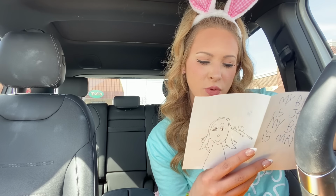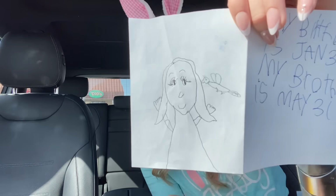How many fidgets do you have? Girl, like 2,000. It's kind of crazy. And then she drew a picture of either herself or me with the bird. I think it's supposed to be herself with her cockatiel. That's so cute. Thank you, Lila. You are just the cutest ever.